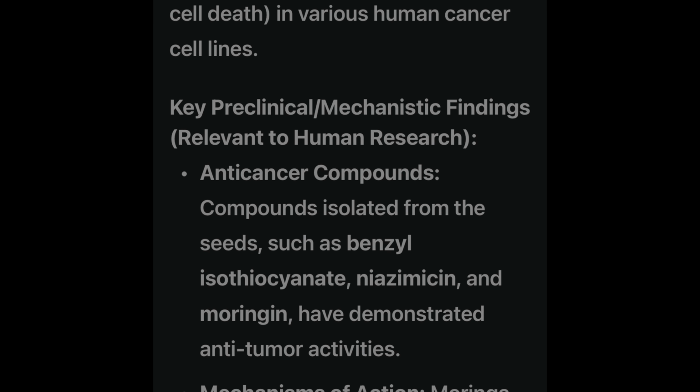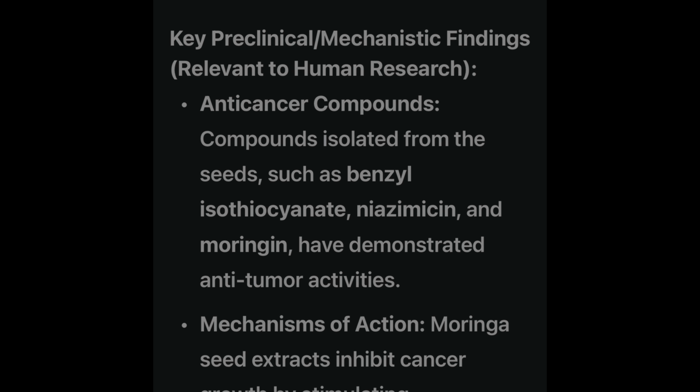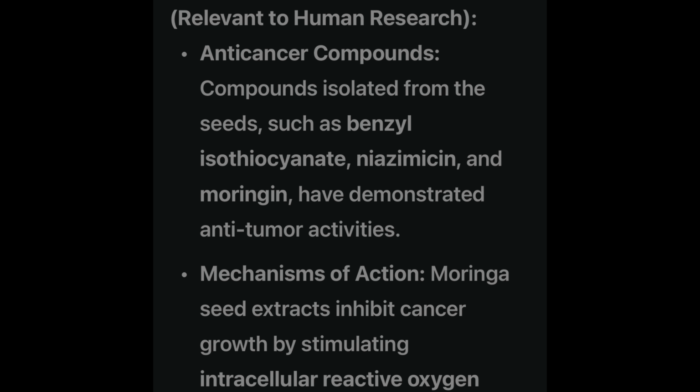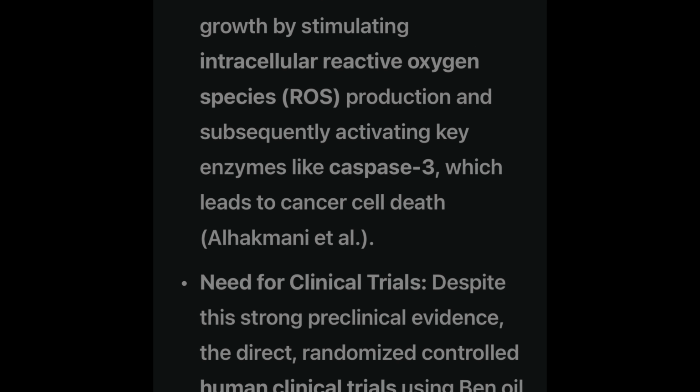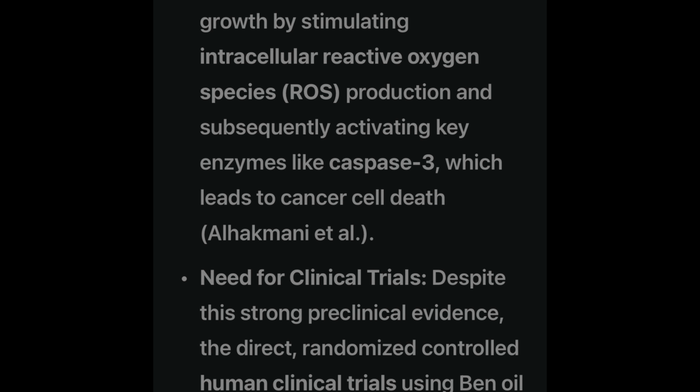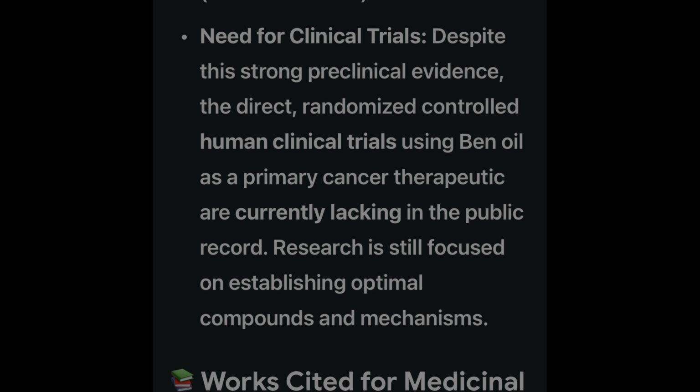Key preclinical and mechanistic findings relevant to human research. Anti-cancer compounds: compounds isolated from the seeds, such as benzyl isothiocyanate, niazimicin, and moringin, have demonstrated anti-tumor activities. Mechanisms of action: moringa seed extracts inhibit cancer growth by stimulating intracellular reactive oxygen species (ROS) production and subsequently activating key enzymes like caspase-3, which leads to cancer cell death. Al-Hakmani et al. Need for clinical trials.